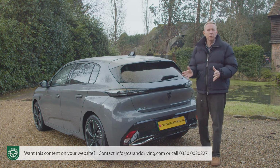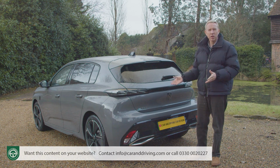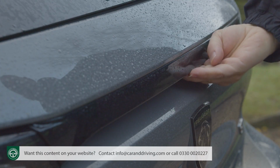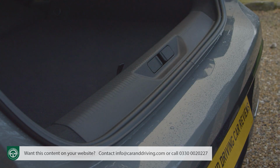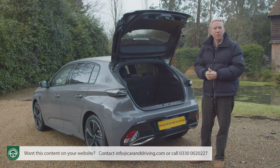Finally, let's take a look out back. It's not immediately obvious how to open this rear hatch. The catch is concealed beneath this glossy centre strip. And even on this uber pricey top spec model, you have to raise the tailgate yourself, at which point you're faced with quite a sizable loading lip, which can't be compensated for with an adjustable height boot floor because Peugeot doesn't offer one.